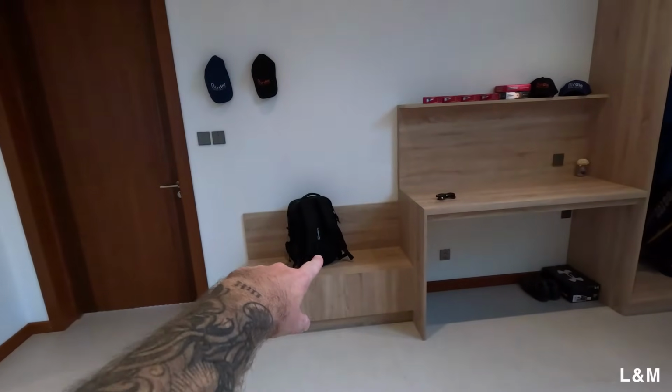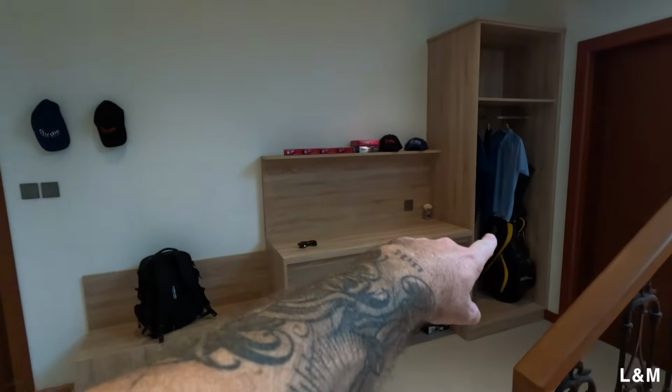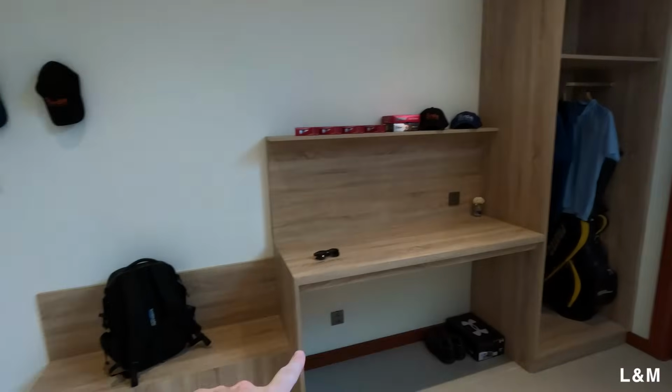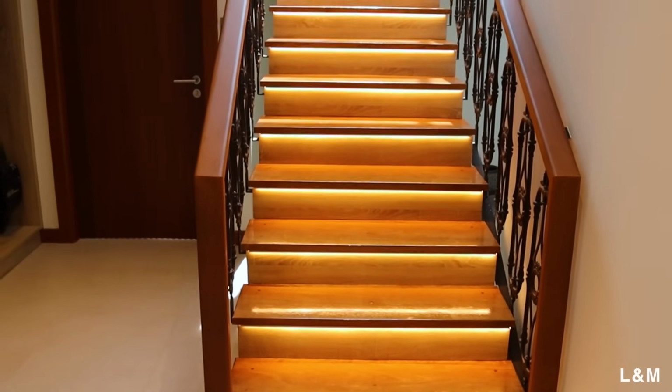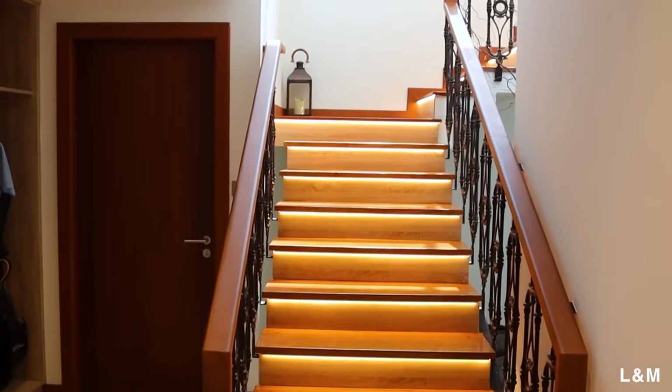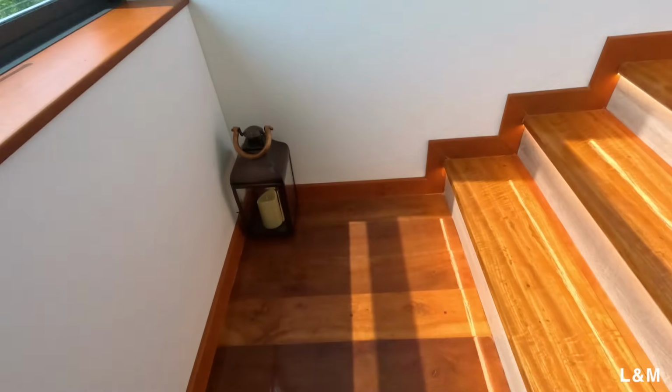Okay, before we go up the stairs, here in the entry there's like a nice storage area where you could keep like golf clubs and clothes and shoes and stuff like that. Here is basically just a storage room, which is also a laundry, I believe. So that's probably where your laundry would go. Up the stairs here. These stairs are really nice. It looks like they've used top of the line materials for this whole place.